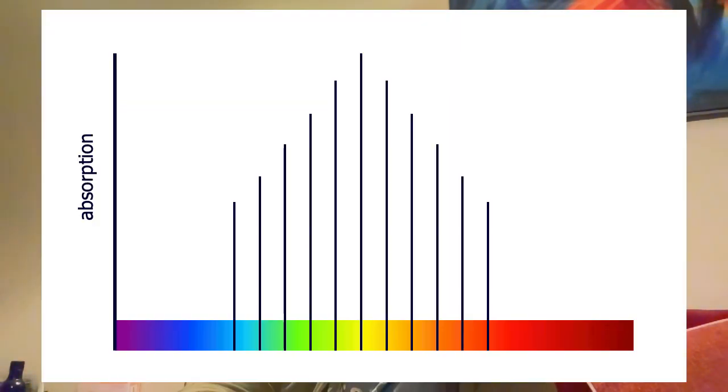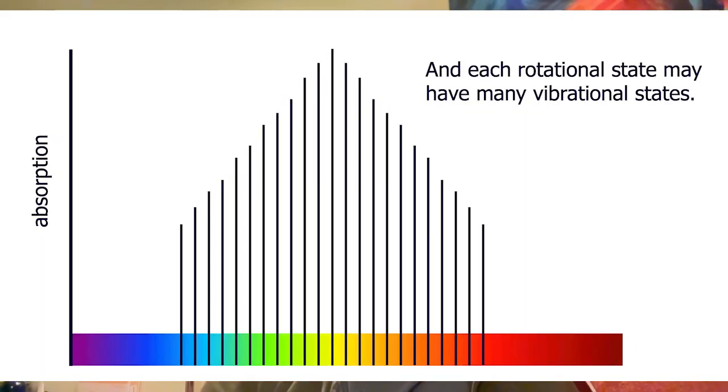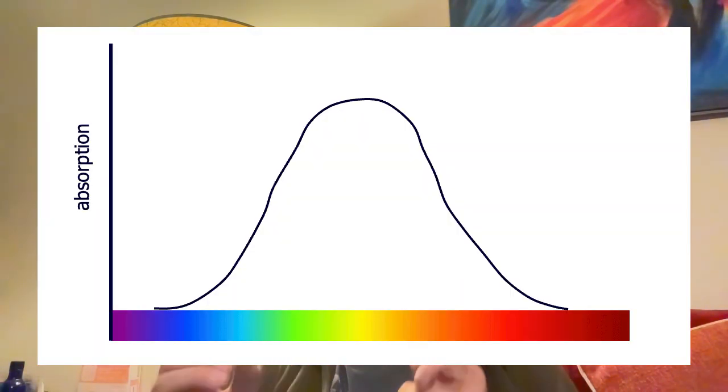Why is that? Well, the reason is that the molecules can actually rotate. The azo dyes, for example, can rotate around the azo or the nitrogen-nitrogen bond, and this can increase or decrease the energy gap between the ground state and the excited state. This allows other wavelengths to be absorbed, although with lower probability. And then each rotational state can also have different vibrational states. So it's still discrete energy levels, but in reality they're so close together and there are so many of them that it looks like a continuous light absorption curve.